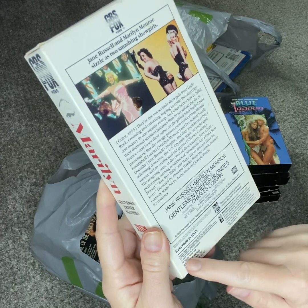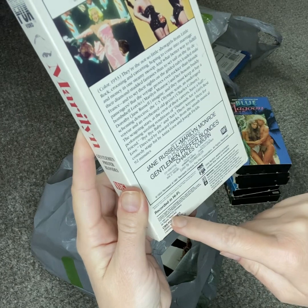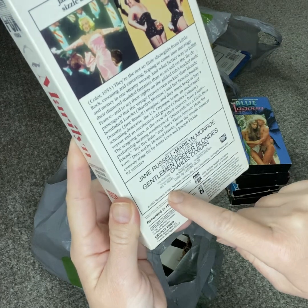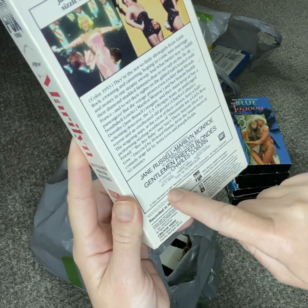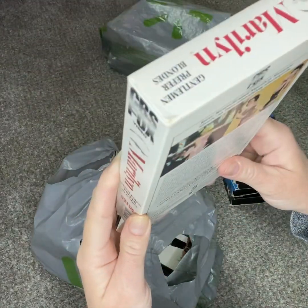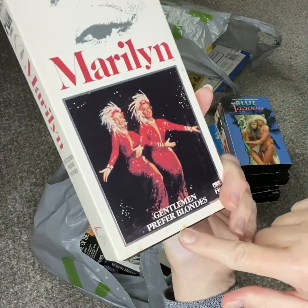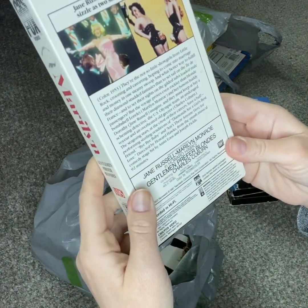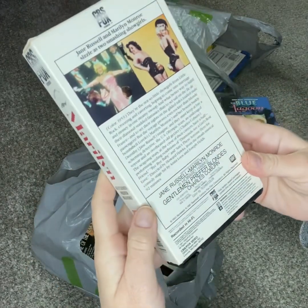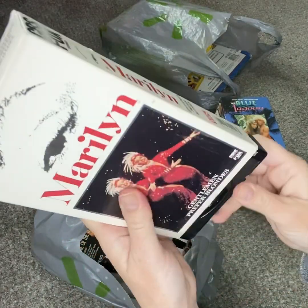Let me read here. So we have a 1987 CBS Fox copyright here. We also have a 1981 20th Century Fox copyright here, and a 1953. This is in pretty good condition, except, you know, it's a little bit dirty. But I'd be surprised if this is really from 1987, because it just looks like it's upheld itself very well.